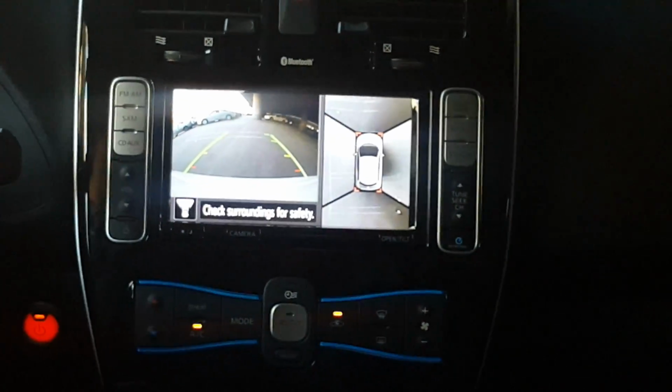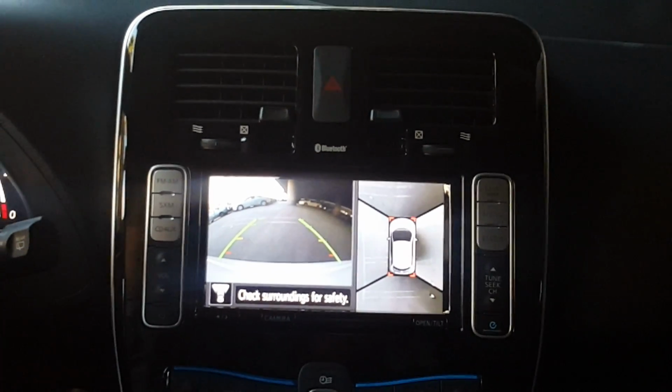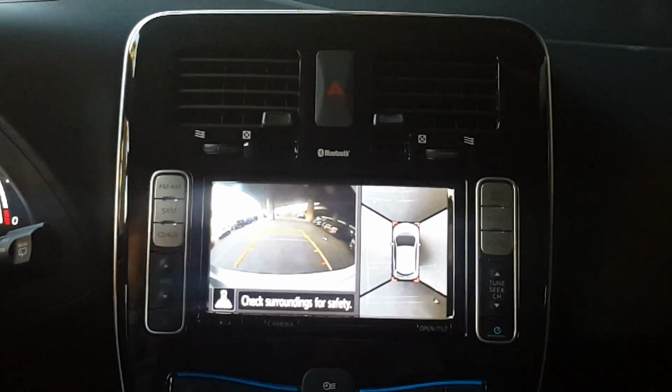Again, the camera is going to be pretty cool. So as you're turning the steering wheel, you can see front, back. And then if you put it into reverse, you can also see the rear as you're driving.